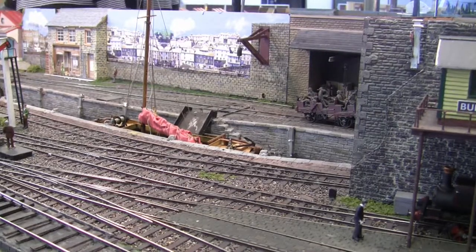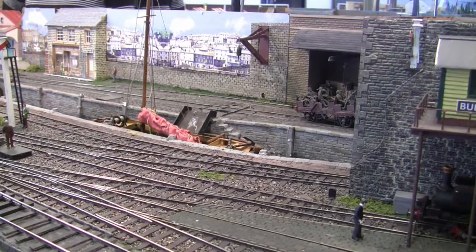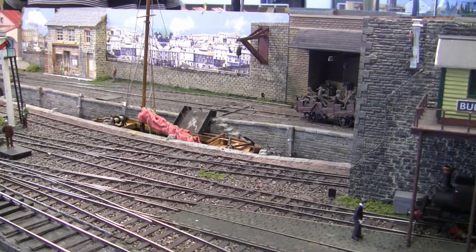Now that the line is clear again, we will see the arrival of a rail bus bringing dock workers to the area.